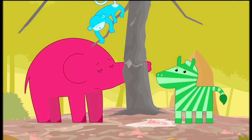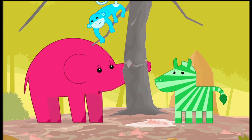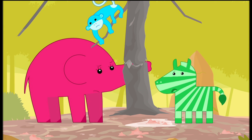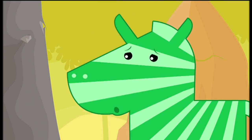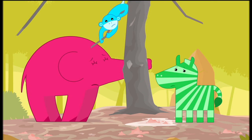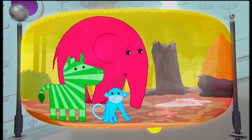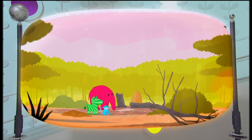We've broken the tree! It's all your fault! Isn't! Is! No, it's my fault. Our fault. We should have been more careful. No! What are we going to do?